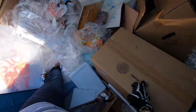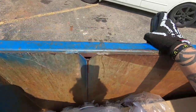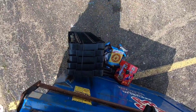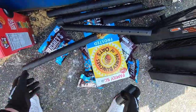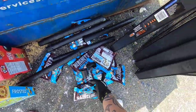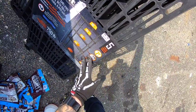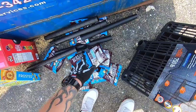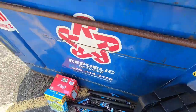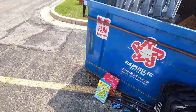All right, guys, I think that's it. Not too bad though. Some cereal, some candy, and a nice little shelving unit. Five levels. This was $40. I just think we're missing a couple of those, but like I said, I have extras. I'm gonna get this loaded up and I'll see you guys at the next one.